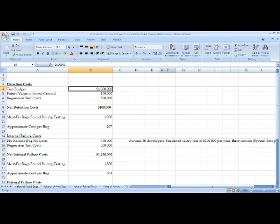This, by the way, is described in great detail in an article. So it's out on the basic library or the articles page, one of the two, as a case study in calculating return on investment of testing, and this is described here. So let me walk you through the calculation of the return on investment just for the finding of bugs, must-fix bugs.